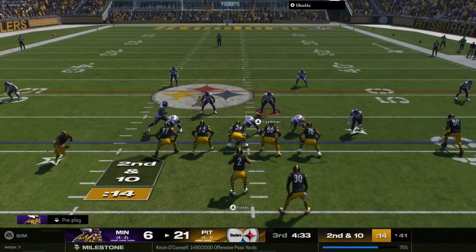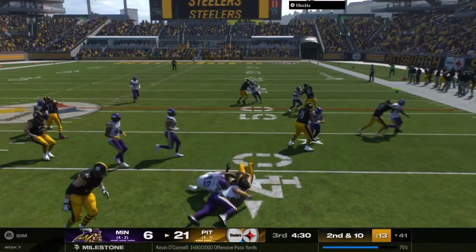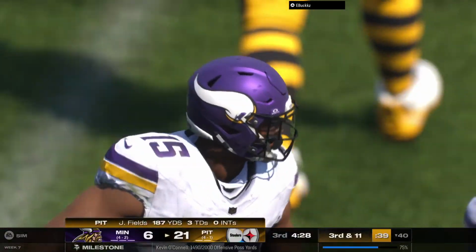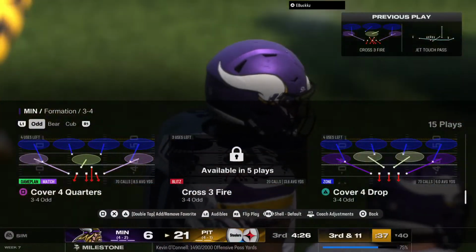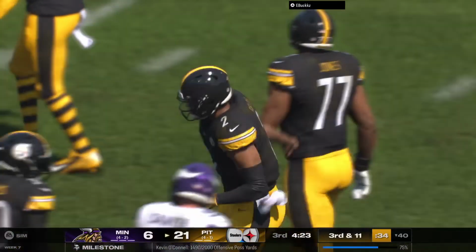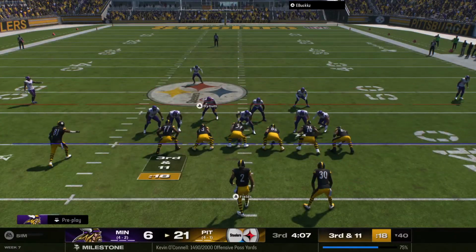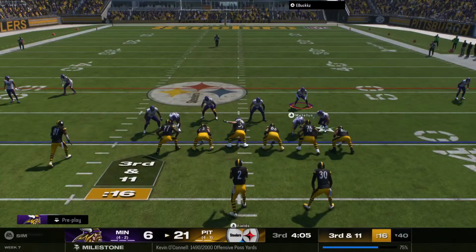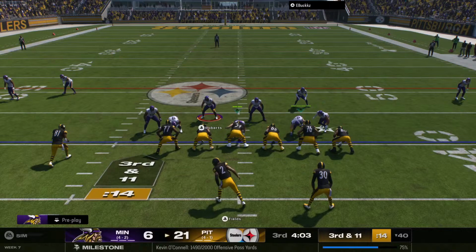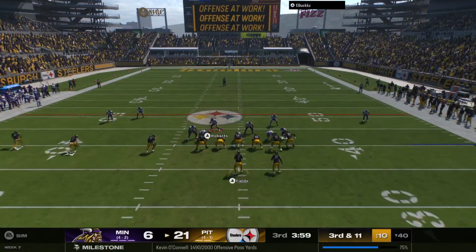They'll send a receiver here in motion. Fields tapping it forward, jet sweep. Oh, and that is well read defensively. A great job of setting the edge, and that little touch pass is going to turn into a loss. Tough spot here, 3rd down and 11. I like the idea to mix it up from time to time because, let's face it, you can't be predictable. But the execution was a little lacking on this one, right? They might want to go back to the drawing board with that call.